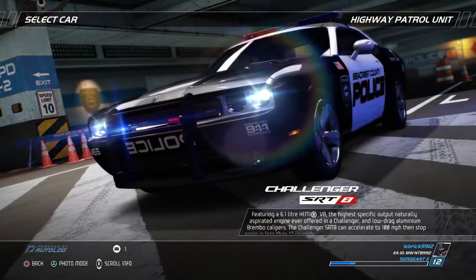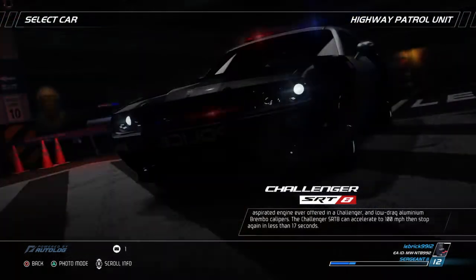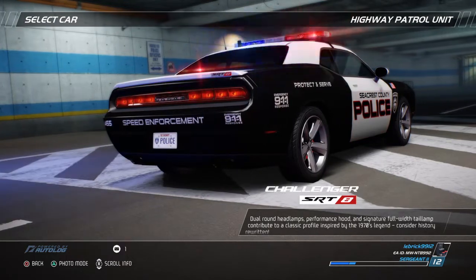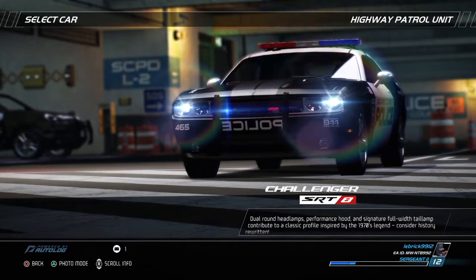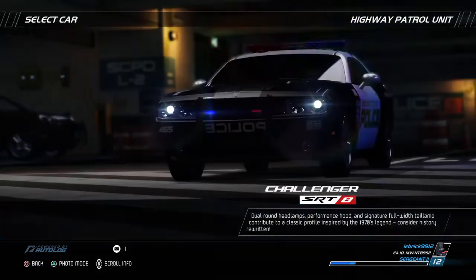and low-drag aluminum Brembo calipers, the Challenger SRT8 can accelerate to 100 miles per hour, then stop again in less than 17 seconds. Dual round headlamps, performance hood, and signature full-width tail lamp contribute to a classic profile inspired by the 1970s legend. Consider history rewritten.